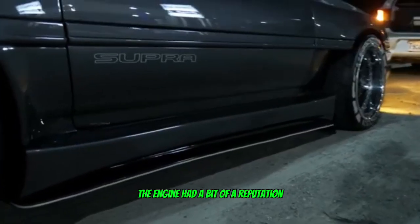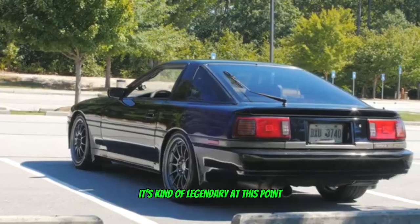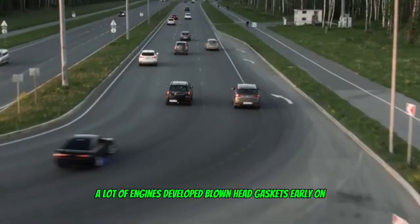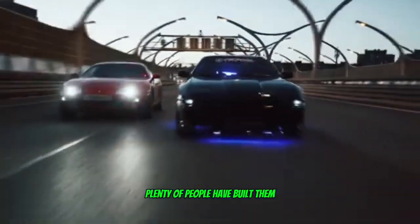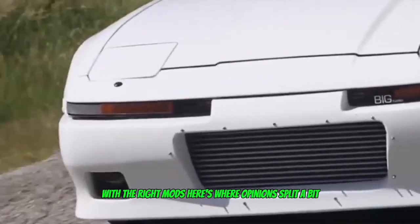But here's the thing. The engine had a bit of a reputation. The head gasket issue. It's kind of legendary at this point. Toyota used the wrong torque specs in the factory, so a lot of engines developed blown head gaskets early on. But fix that with aftermarket studs and gaskets, the 7M-GTE becomes a tank. Plenty of people have built them up to 400 to 500 horsepower with the right mods.